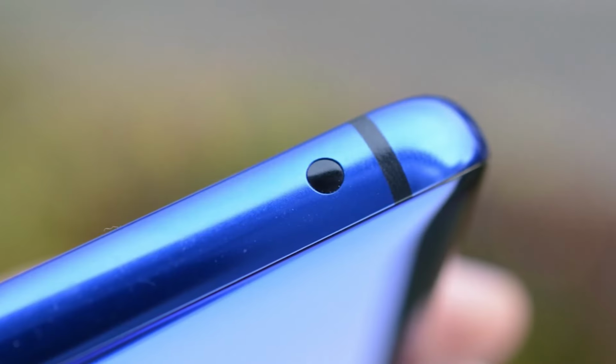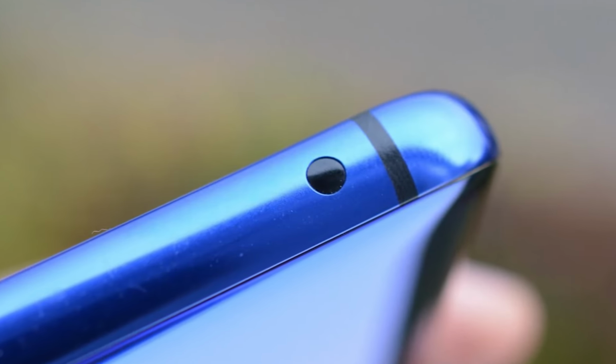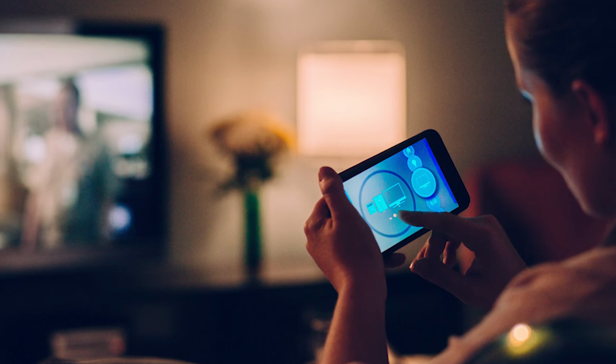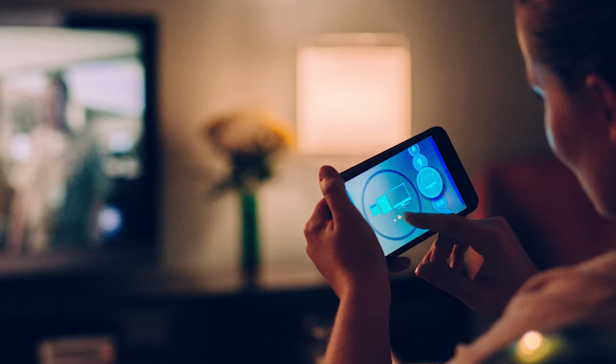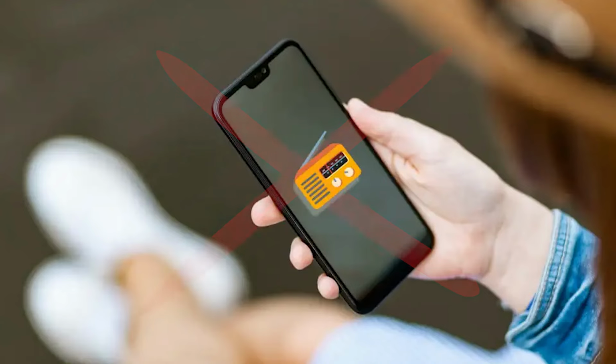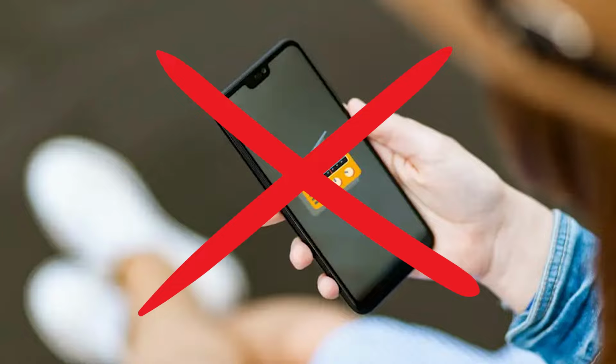First off, the absence of an infrared port is a real downer. No more channel surfing and controlling your TV like a magician with the wave of your phone. It's a missed opportunity for some effortless entertainment. And for all you radio enthusiasts, it's a letdown that there's no FM radio option. Say goodbye to grooving to your favorite tunes on the airwaves.